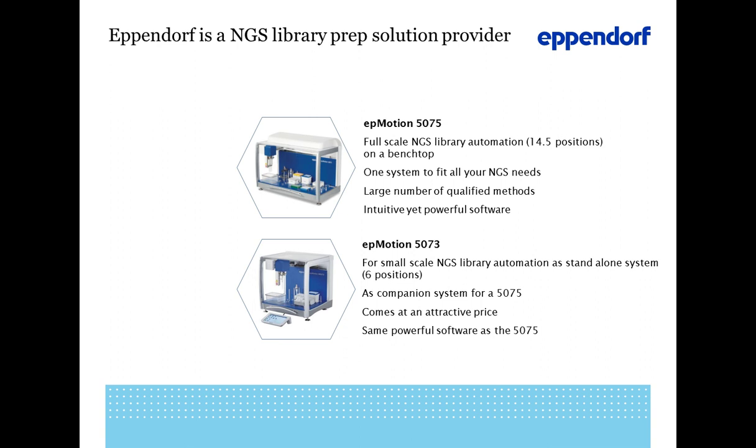The great thing is that we do have a large number of already qualified methods. I will come to that in a minute. It uses an intuitive but yet very powerful software, which is both easy to operate, but also gives you as a user a lot of options. I will also dig a little bit deeper into that.